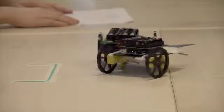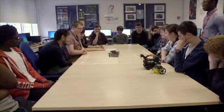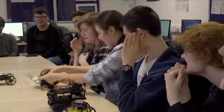Teach2 has inspired a unique collaboration between Carshalton College and a robotics manufacturer, in which both have learnt much from each other.